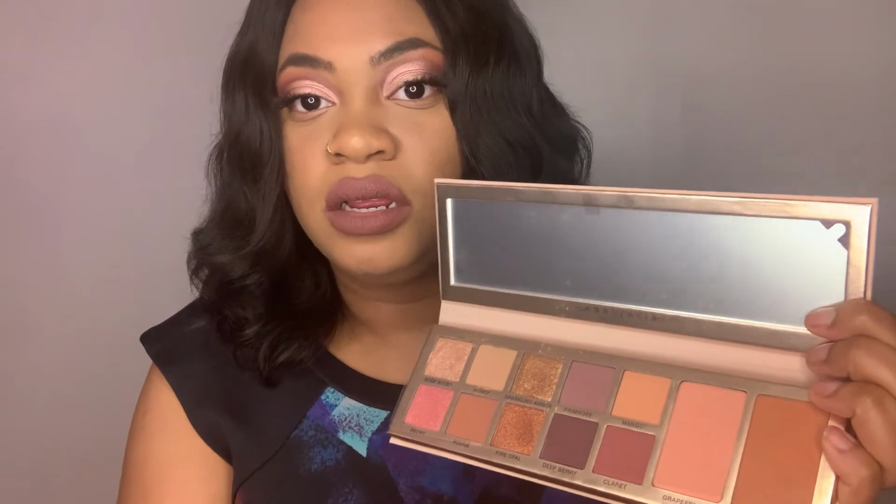They took 2 colors out. This one has 12 colors. The other one has 14 colors, but these 2 over here are bigger. So I think that's cool. And for the $10 extra, I think it is worth it too, because I think it's a more usable palette.